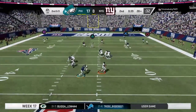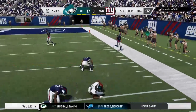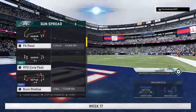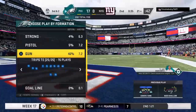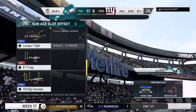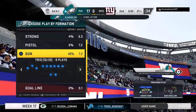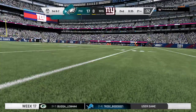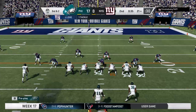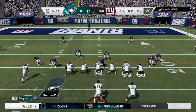On second and 9, Wentz. It's caught by Aguilar, and able to break one tackle, but then quickly brought down. But a nice little gain. The reception good for 7. It's third down. The Eagles on third down. They've been okay, 2 for 3 thus far. This time they face a 3rd and 2.